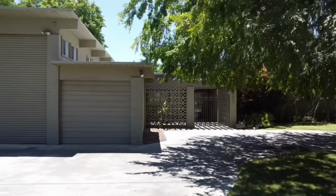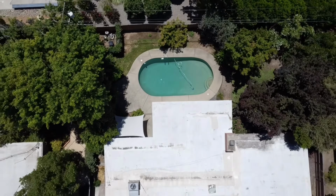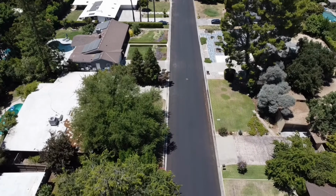We are out here today checking out something a little different. We've had a lot of people reaching out to us wanting to see some homes that are not brand new construction, so we're giving everybody what they want. We are out here today in 93711, right across from Fig Garden Village, checking out this 3-bed, 3-bath, really awesome mid-century modern home. It's super unique and it's got lots of quirky, cool features that I think you're gonna love. So why don't we dive in and have a look, all right?